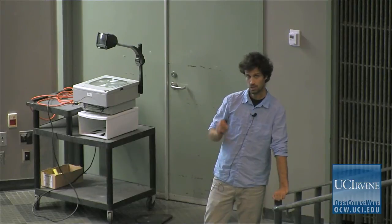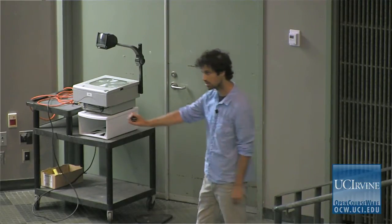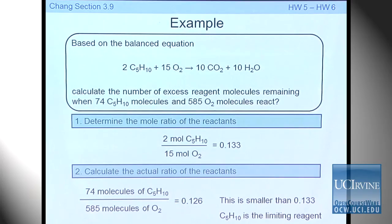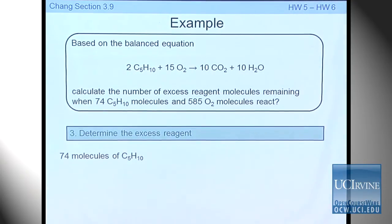From the limiting reagent, you can always determine how many molecules have reacted. All the limiting reagent reacts, and when the limiting reagent reacts, it takes with it, in this ratio, the oxygen. That means that you can calculate how many oxygens have reacted in the process. So that conversion is, again, the number of molecules of limiting reagent reacting takes with it, for each two of this, 15 molecules of oxygen. Because that's the mole ratio between the two.